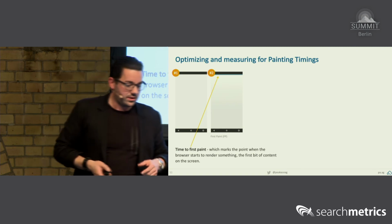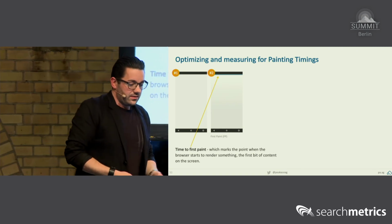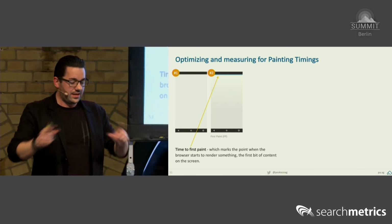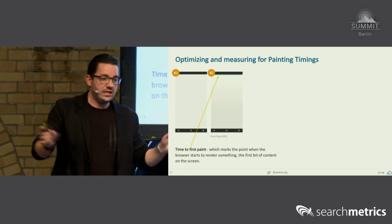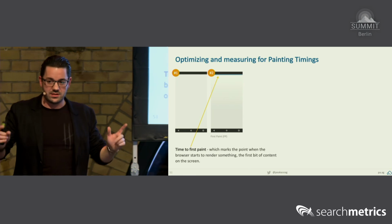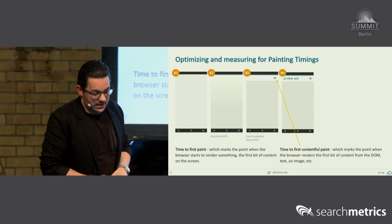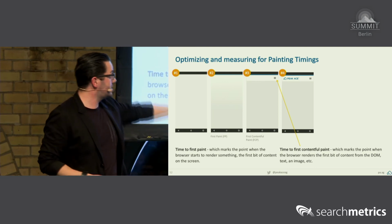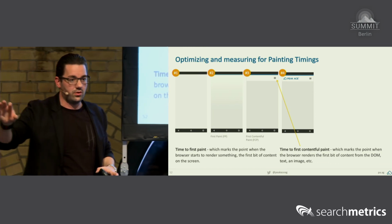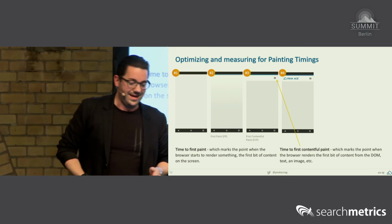And this logic can be translated to literally any other site. So the way it works is we have 4 different events. The first is time to first paint, which just says the browser starts to render anything. It could be this blue bar on top. It doesn't have a meaning, but it's the first thing that comes to the screen. The second event is the first contentful paint. In this case it's our navigation bar or the burger menu, but it could also be a text or a logo or anything. It's just the first useful element.